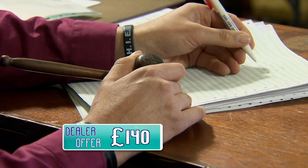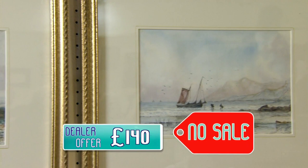Can't do those, very sorry. They stopped at 170, they didn't get up to the 200 reserve. I think a beautiful job has been done of them. It would be a crime to see them sold at 170 quid.